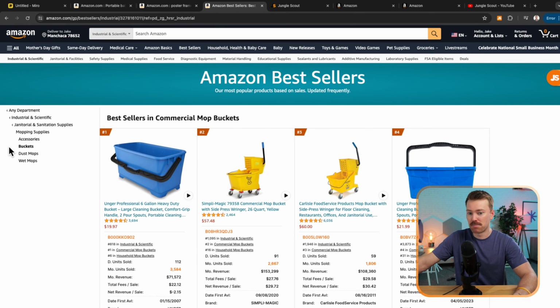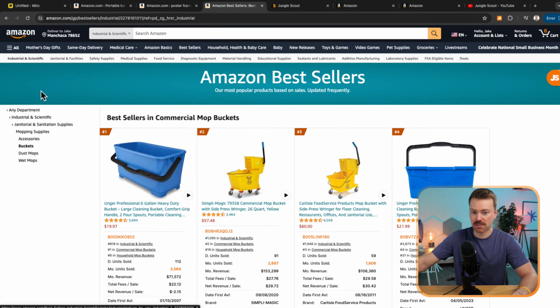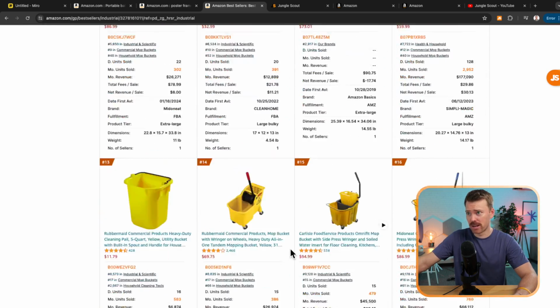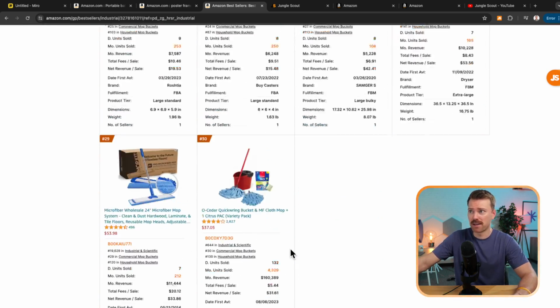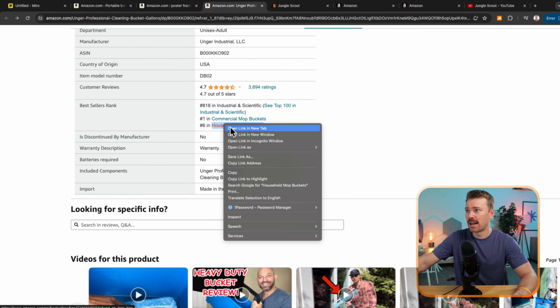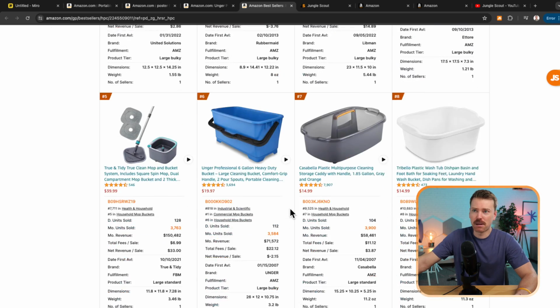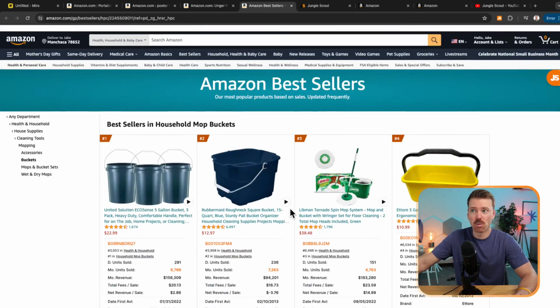So here I can see buckets is a subcategory in janitorial and a subcategory within the main category, industrial and scientific. And you can look through here if you see a lot of different or similar products, and that might be a good indicator. Again, you might want to do that for the household mop buckets as well. And really, this is probably a toss-up. You could launch in either one.